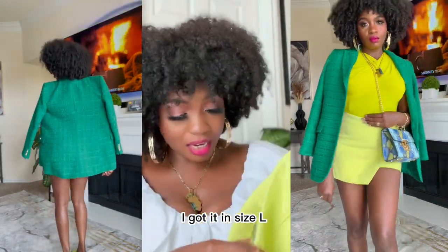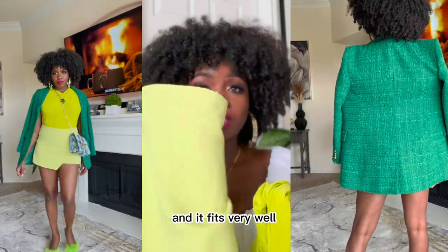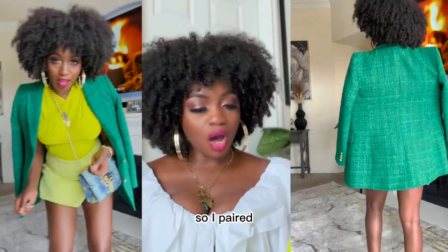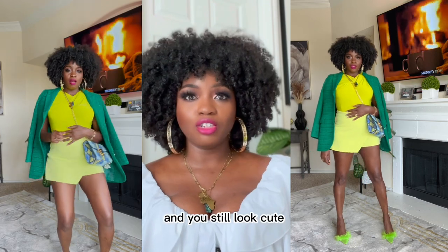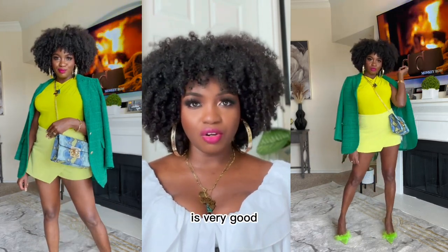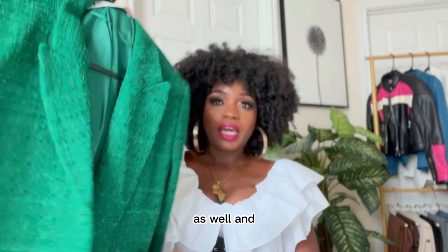I got this one in size L as well. All my stuff is size L, and it fits very well, even though my mommy tummy is there. So I paired this together, and you can still rock it like that and still look cute and beautiful because it's summertime. Shorts are very good. Color is good. Pairing it with that heel, or maybe another heel, a blue heel can go too as well.